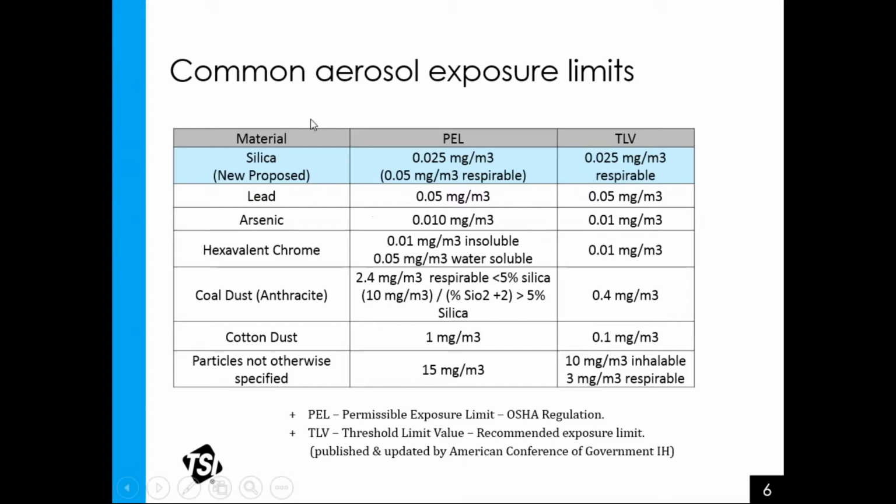Okay, I'd like to bring you to some common aerosol exposure limits, like hexavalent chrome, which is a carcinogen. This is typically from activities that include welding of metals. I'd also like to highlight the newly revised silica exposure limit, which was revised in 2016. You can see the exposure level has been reduced by 50% from the previous level. It's now 50 micrograms per cubic meter for respirable silica. So this is definitely much lower than the previous level.